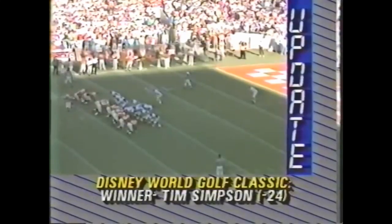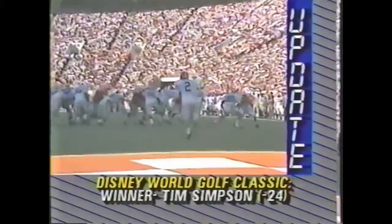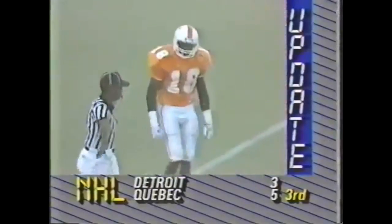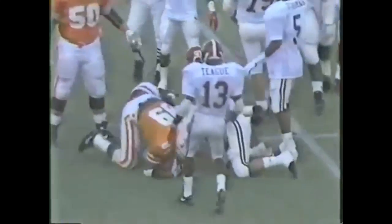Stan Moss shanked his first punt. This is no beauty either. Almost the exact same kick, off the side of his foot and out of bounds along the far sideline. Tennessee first and 10 at the Alabama 36. Mark Adams, the backup tight end, with the catch, short of a first down at the 29.